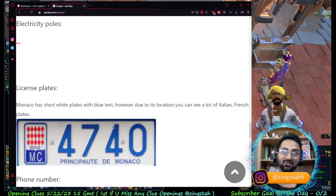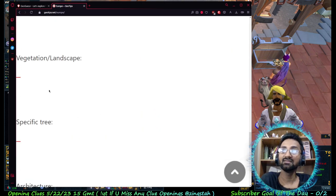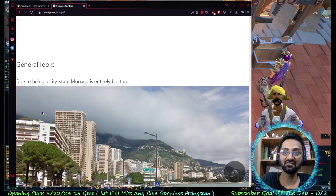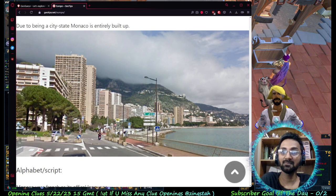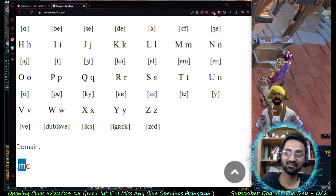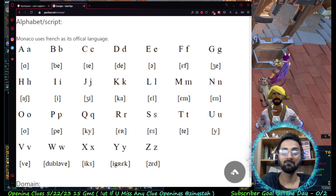Monaco has short white plates with blue text. It also has short plates, only four numbers, looks like. However, due to its location, you can see a lot of Italian and French plates. This geotip doesn't have stuff filled in for those. Due to being a city state, Monaco is entirely built up. Monaco uses French as its official language. And dot MC is Monaco.